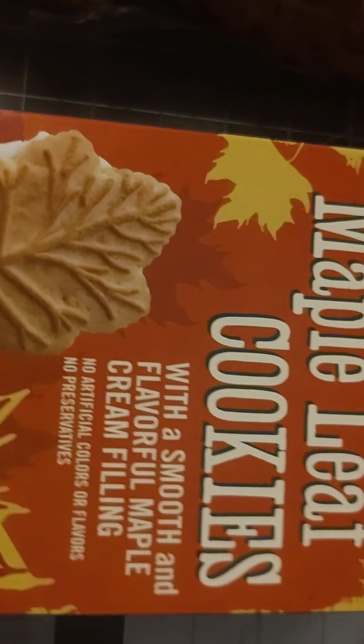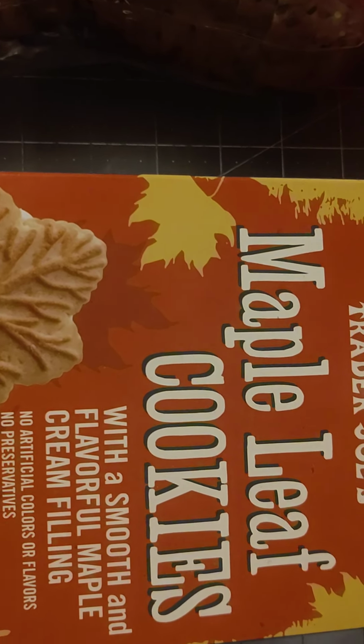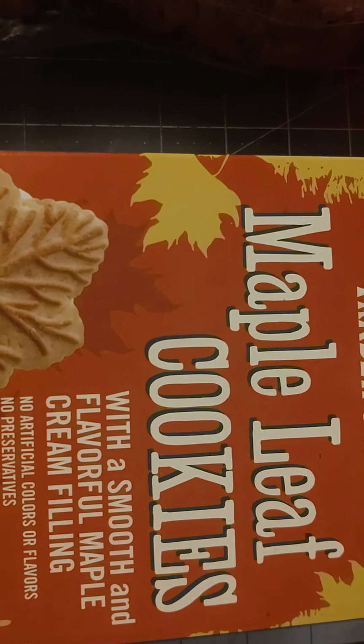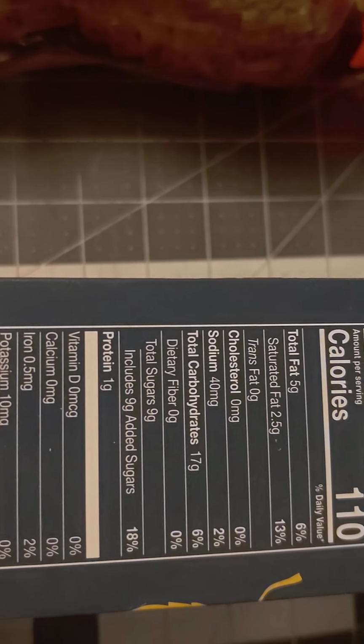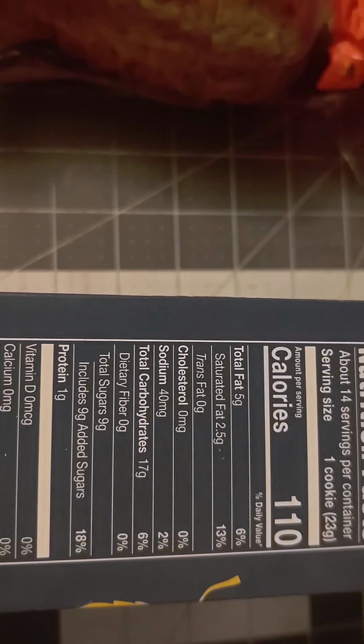The next cookie we got was maple leaf cookies. Last time we got some apple cinnamon cookies, I think. This time, maple leaf. My husband really likes maple. So they should be pretty good. 14 servings. 1 cookie is 17 carbs. Yeah, that's going to be a treat. But pretty yummy treat.